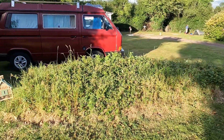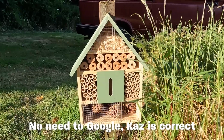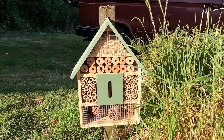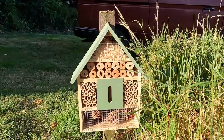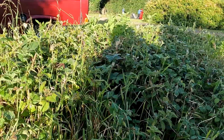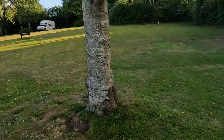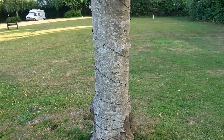There's a bug hotel. A bug hotel? I'll have to Google it, but it's got different shapes and stuff in it to attract different insects and bugs. Cool. One piece of grass which is left wild. I mean, yeah, there's brambles, nettles. It attracts other bugs. Yeah. Oh, look, this is a special kind of tree. That'll be pretty later. It's the tree where electricity grows.